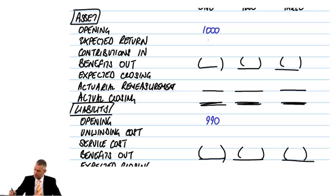10% of 1,000 gives us 100. It is in fact the only area of this flow that is tricky. Contributions in are 90 and benefits out are 150, like so. And then we add down to find out what we're expecting.